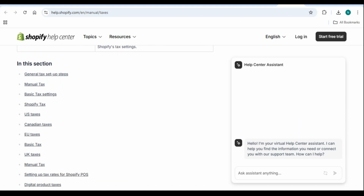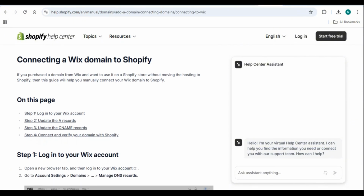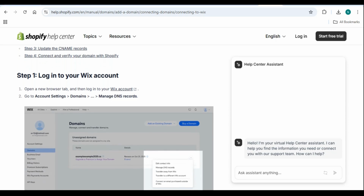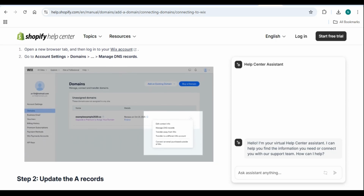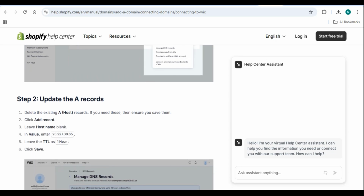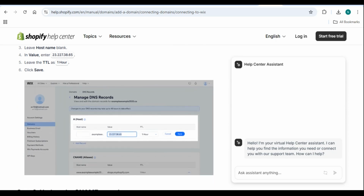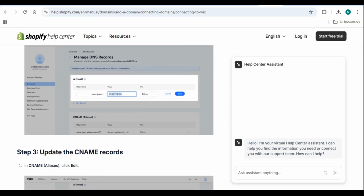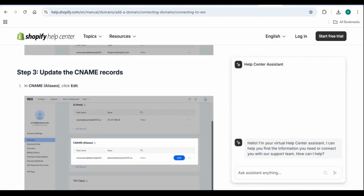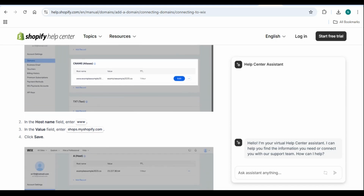Step 7. Connect or transfer your domain. If your domain is with Wix, you can choose either Option 1: transfer domain to Shopify. Go to Wix, Domains. Choose Transfer away from Wix and unlock your domain. Get the authorization code. In Shopify, go to Settings, Domains, Transfer Domain. Option 2: point domain to Shopify. Keep domain with Wix or your registrar and change DNS settings.